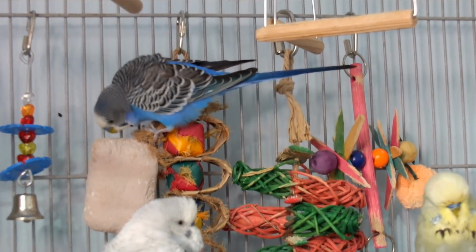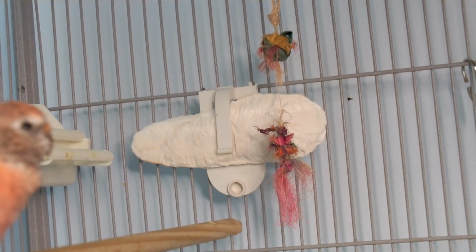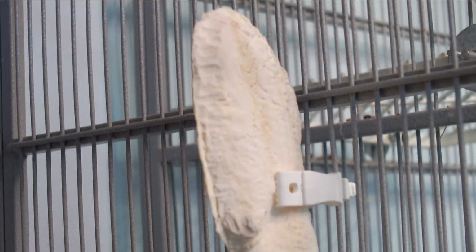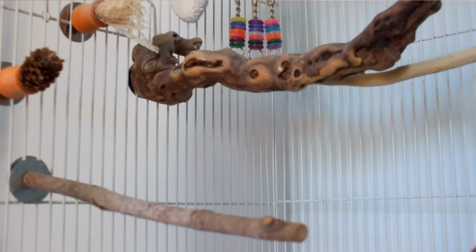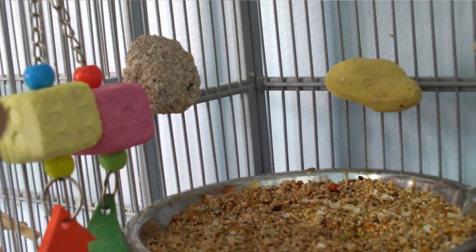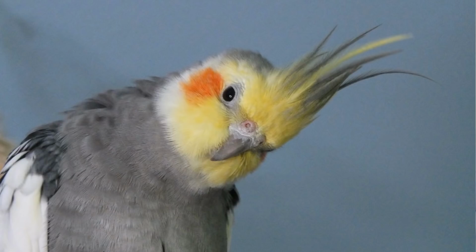So make sure to provide chewing blocks for your bird's beak. And remember that cuddle bones are way too soft to trim a bird's beak. They are to provide calcium for your bird and not to trim the beak. Natural perches, branches, wood toys, or chewing blocks will keep your bird's beak trimmed. Most healthy birds never require beak trimming.